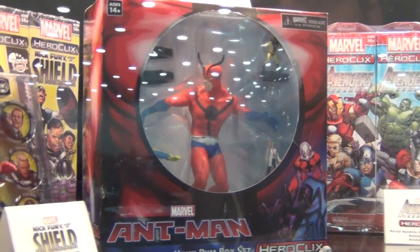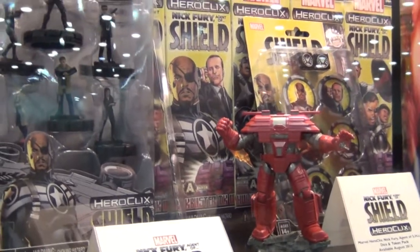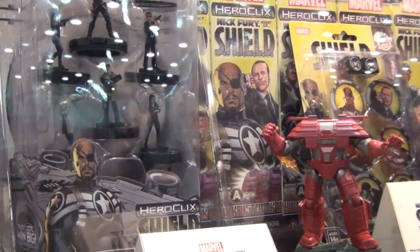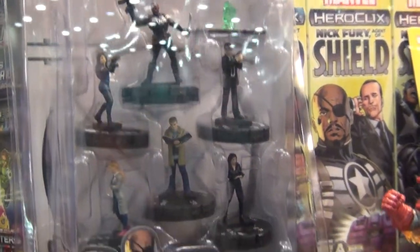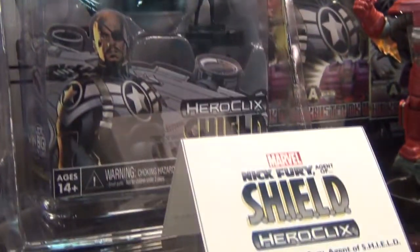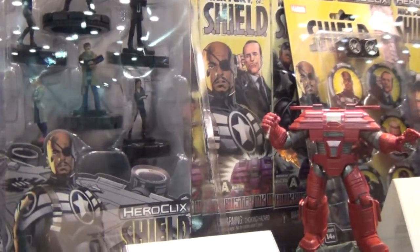And then coming up in August, we have the Nick Fury Agent of S.H.I.E.L.D. set. That has a full booster set. We have dice and token packs with custom S.H.I.E.L.D. dice in the back, and we also have a Nick Fury Agent of S.H.I.E.L.D. Fast Forces pack.